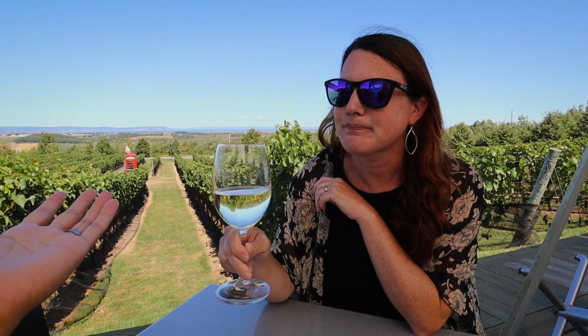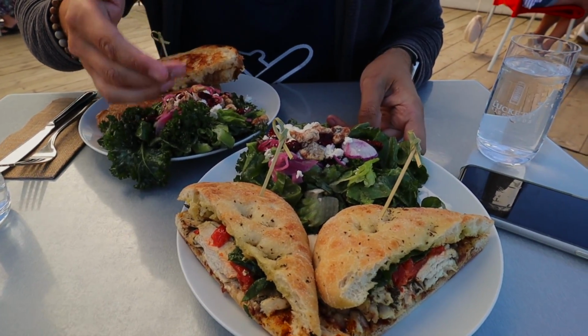Just look at that behind us, that view. Nice and light, nice and crisp. It's slightly aromatic on the finish. It's quite lovely. Are we going to buy a bottle on the way out? We might. So check it out, we got some lunch already.